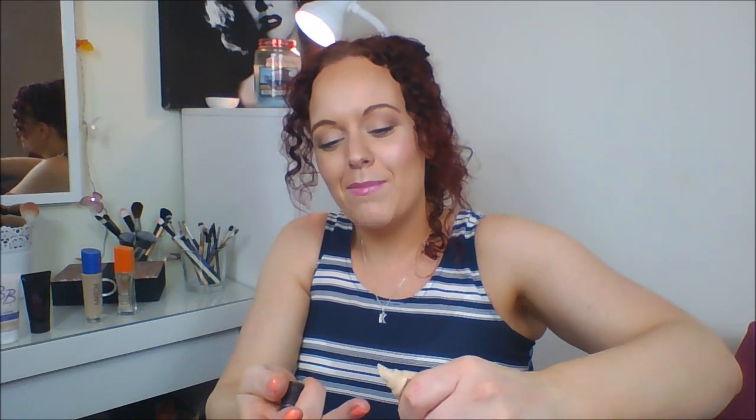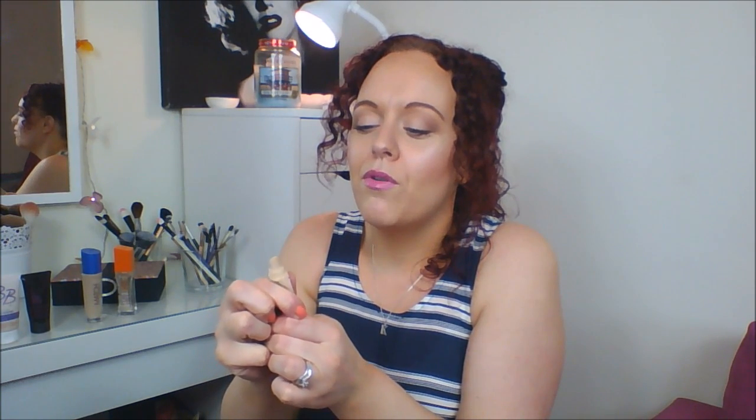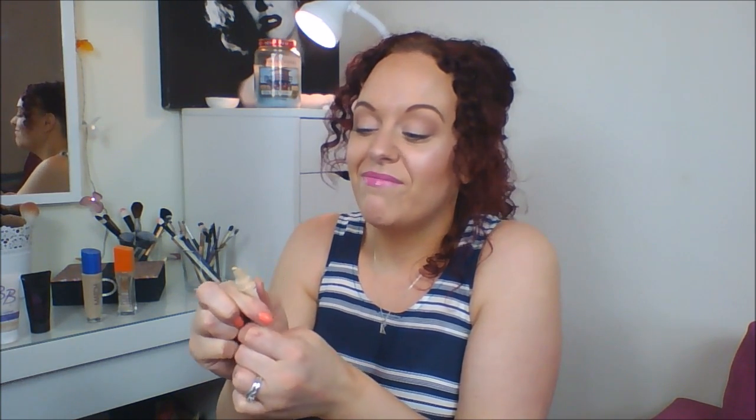So I've got this Bourjois Healthy Mix Concealer. I think there might be a tiny bit left in here, but it's getting to the point now where when I try and get some out, this part of it digs into my palm. For me to squeeze it to get any, I'm squeezing as hard as I can now, none's coming out. But I think if I squeezed it with both hands like that, I could get a bit more. No, I'm doing it. Oh, there we go.